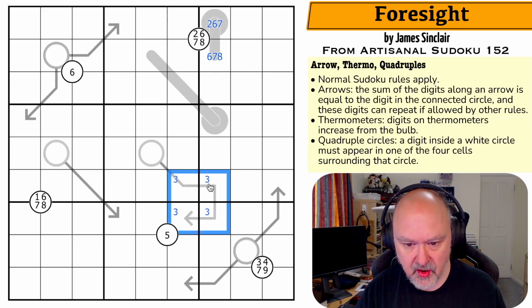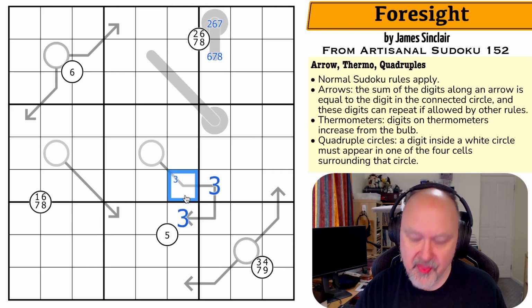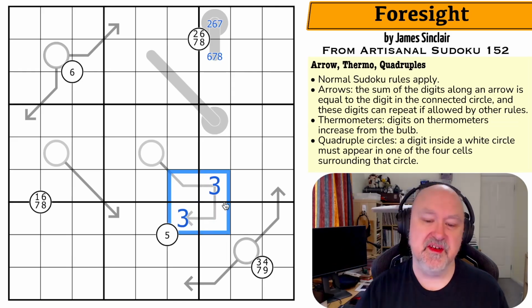There is a repeated 3 on this quadruple. And I can't put a 3 here. These are both 3. That is so cool. I must have a repeated digit. Oh, this is so good.